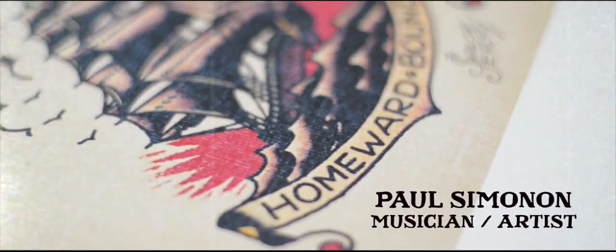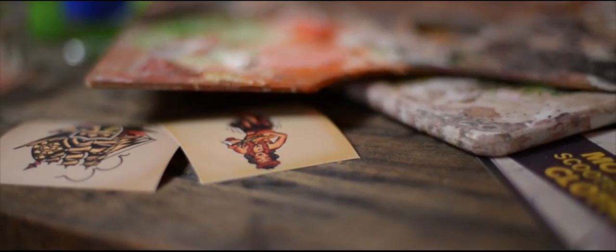Sailor Jerry brand, really, I suppose, because the history of Norman Collins and obviously the rum, the two combinations were, well, you could say, right up my street. Flash art to me, looking at Norman Collins' work, it's like an encyclopedia of ideas of what you would want to choose for your tattoo. And it's interesting that really he is the template for all tattoo art.